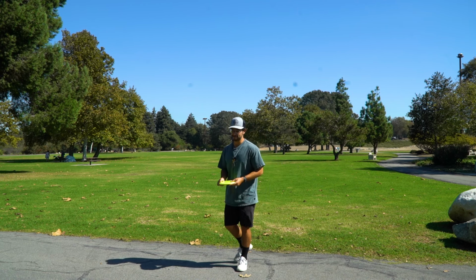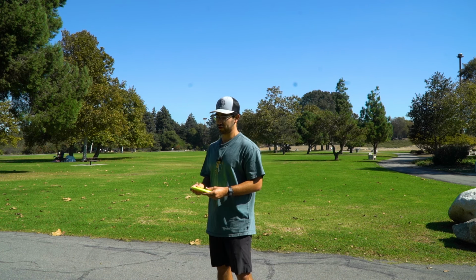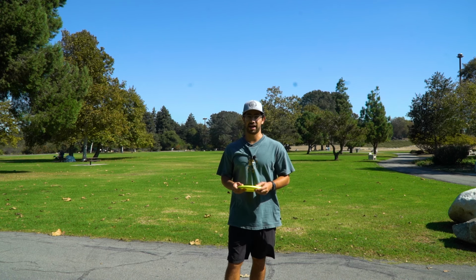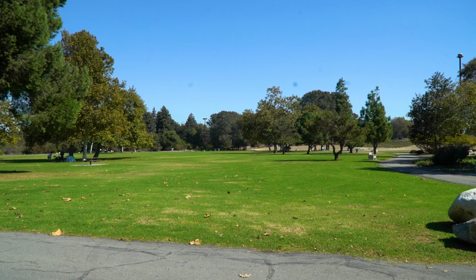I'm not trying to get absolute max distance on these. I'm just trying to throw them on the shots that I normally throw them on. So this Luna, I try to flip up on a pretty good hyzer and just throw it pretty hard and get a really straight flight out of it. So let's see if I can get that. If I mess it up, I'll redo it my next go around and keep doing it until I get a good shot with it.